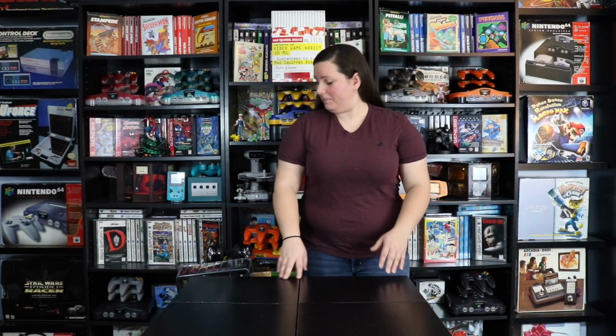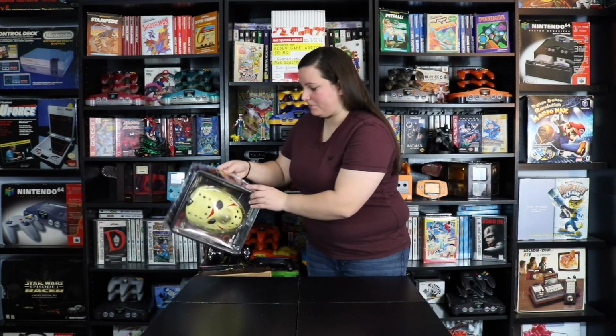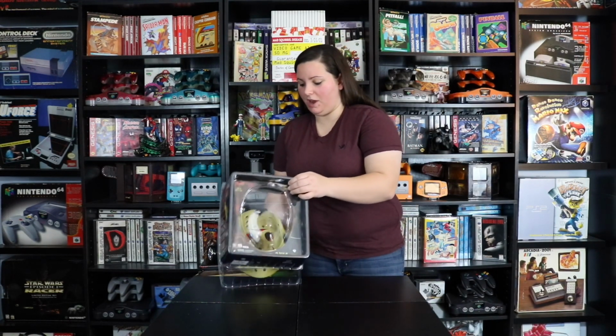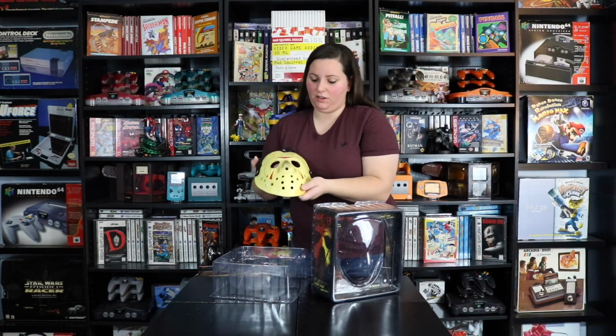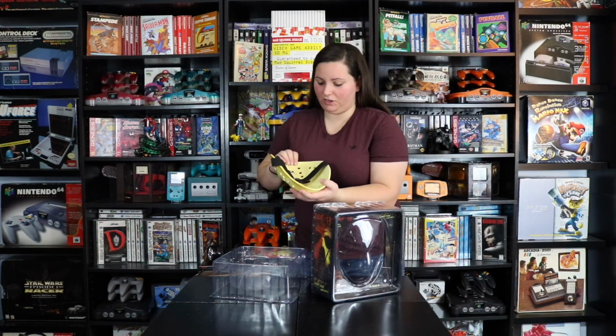Alright, so first up we have this Friday the 13th collectible. Now this is actually a Jason mask, and this is a prop replica from NECA. So if we just go ahead and open this up, you'll notice right here we have this mask replica here. And it's actually pretty neat looking.